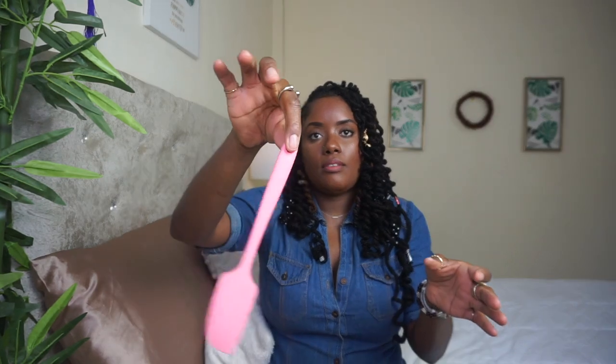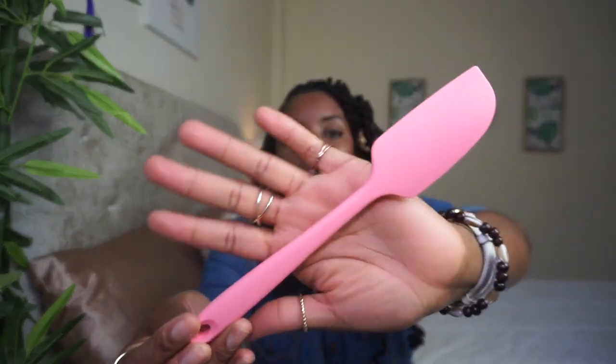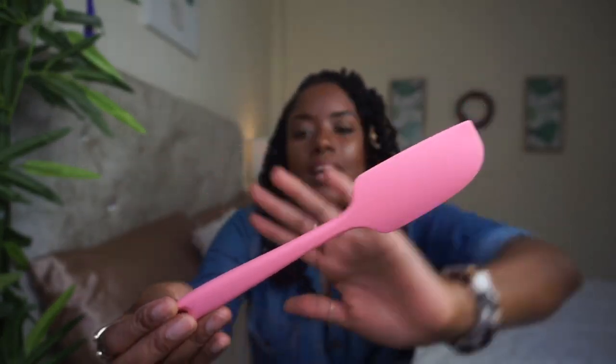And this tip here is flexible. They didn't have it in any neutral colors, which I would have preferred, but this is the color that I chose, this pink one. It's a bit of a fuchsia, a bright pink. That's all I have to say. Y'all, for the price of this spatula, the quality is incomparable. I have no words. If I'm not mistaken, this was literally just a couple of cents. The quality of this is amazing.